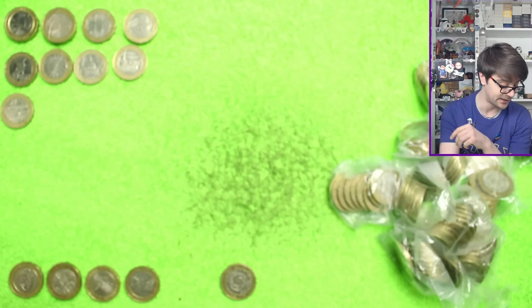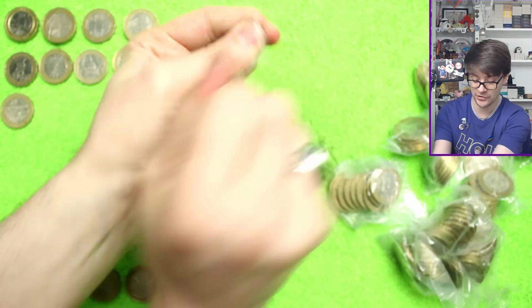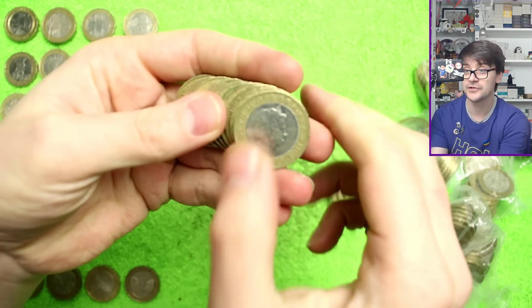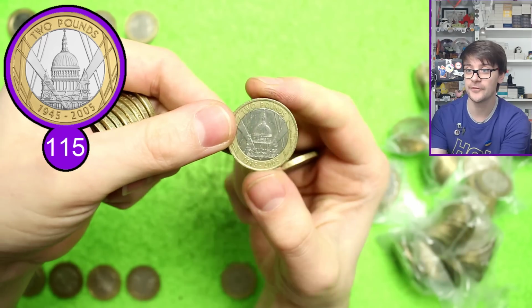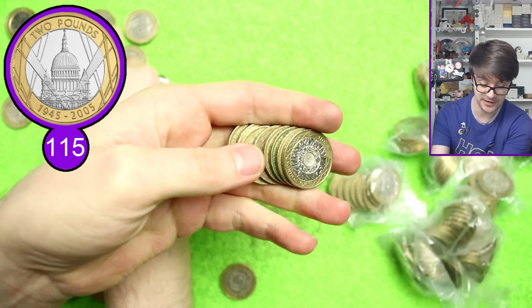That's it for that bag. We've still got plenty of coins to get through, and we found a whole range of exciting stuff, which is always a positive. You never know what might turn up the rest of the hunt. Another VE Day Anniversary with no rotation error.